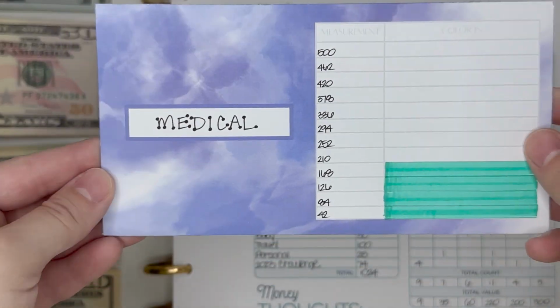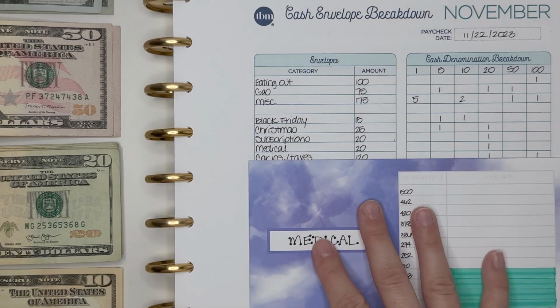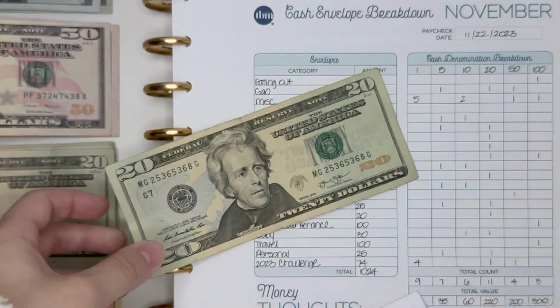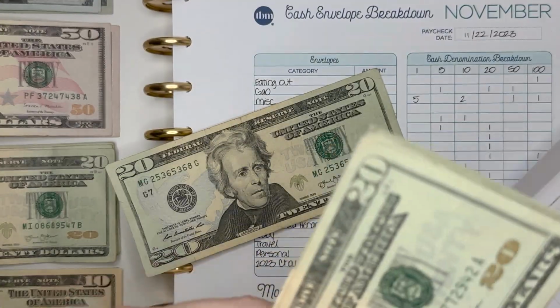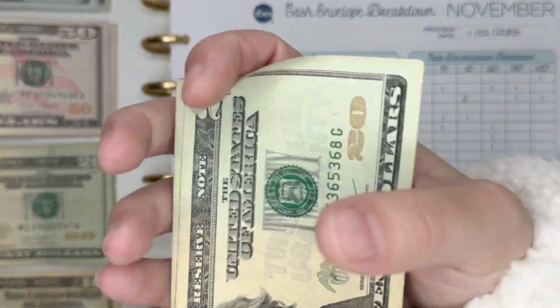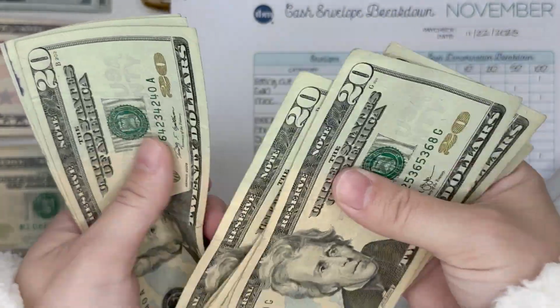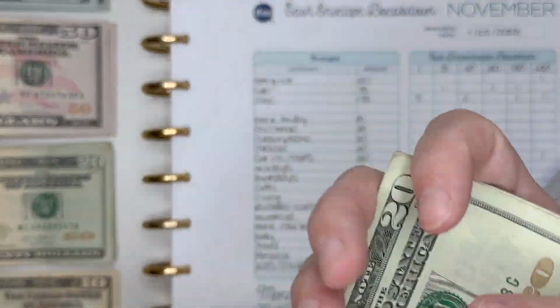Next, we have my medical envelope. This is going to be getting $20 in a single $20 bill. And this should also have $220 in it. 20, 40, 60, 80, 100, 120, 140, 160, 180, 200, $220.